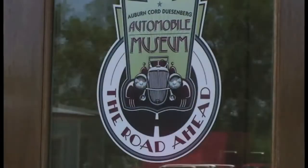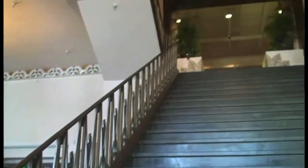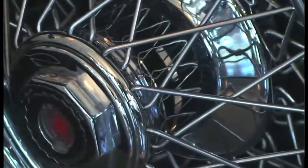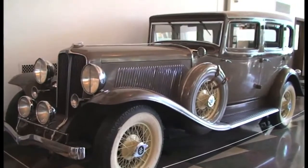This is a National Historic Landmark, and it's welcomed nearly 2 million visitors from all 50 states and from over 40 countries since the museum opened its doors at noon on Saturday, July 6, 1974. It inhabits the former Auburn Automobile Company's national headquarters building, and it's a place where history was made over 75 years ago. And many of the Auburn and Cord automobiles you see driving around, if you do, were designed and developed in this very building.